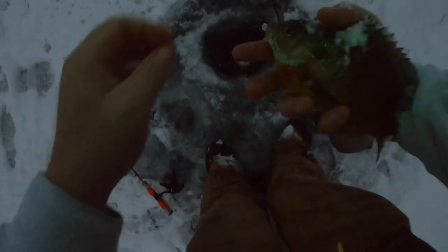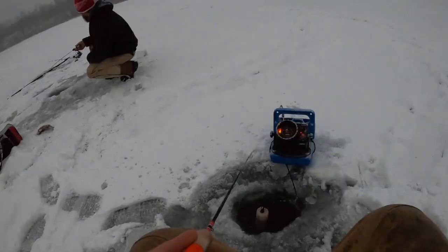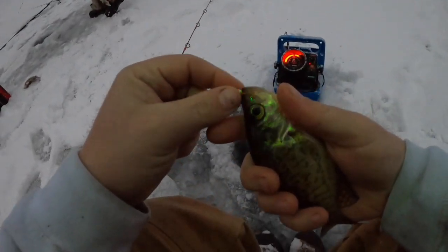Oh, that's a rod bender. Come on, baby. Oh, that's a horse. I'll take it. Yeah, that's nice. Get that rod back right over. Just a little one, but first crappie of the day.